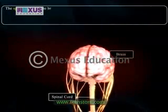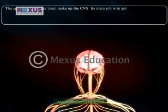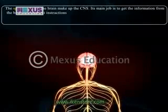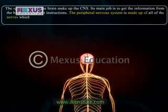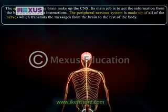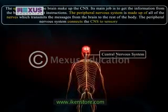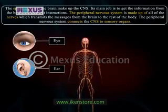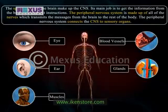The spinal cord and the brain make up the CNS. Its main job is to get the information from the body and send out instructions. The peripheral nervous system is made up of all the nerves which transmit the messages from the brain to the rest of the body. The peripheral nervous system connects the CNS to sensory organs such as the eye and ear, other organs of the body, muscles, blood vessels, and glands.